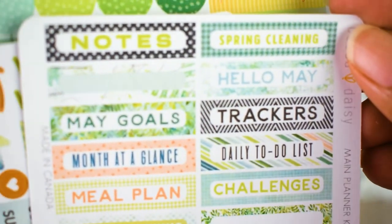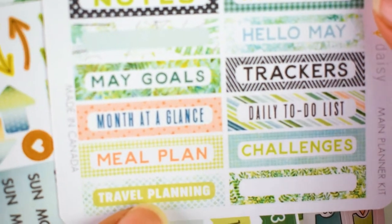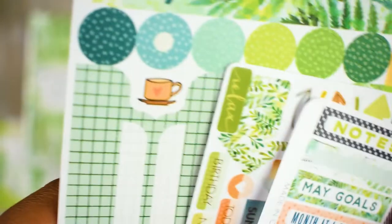You get notes, spring cleaning, all your goals, trackers, to-do lists. Oh, I cannot wait to use this. Like, I'm so serious. I cannot wait to put this little thing together. The only thing I'm mad about is that the dashboard sold out. So I didn't get the dashboards. But you get some cardstock paper. If that makes you feel better, you get cardstock paper.